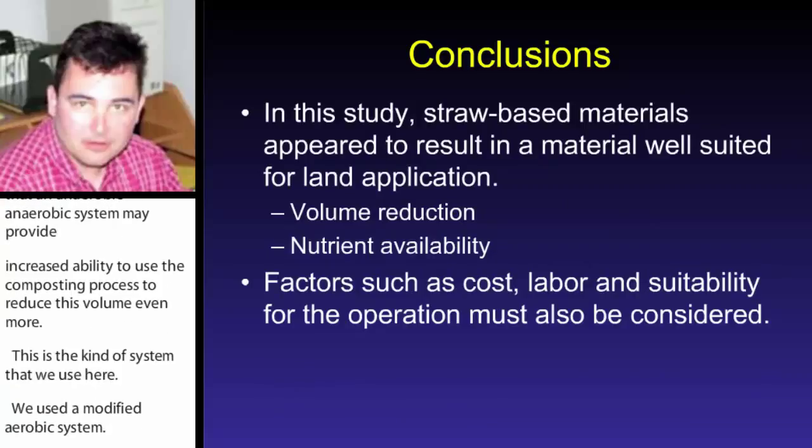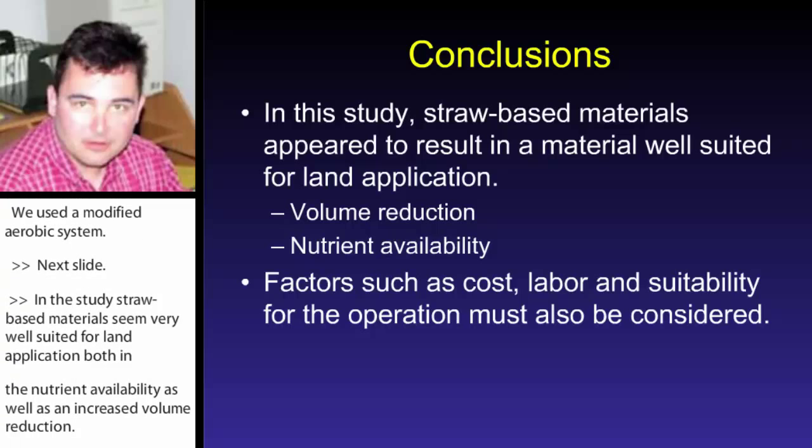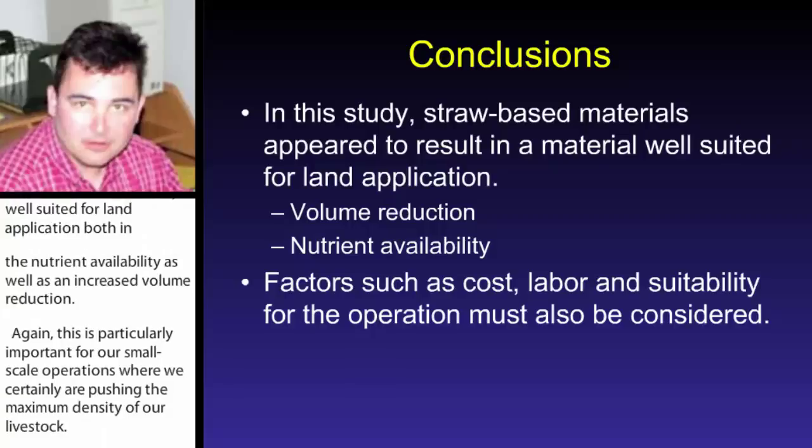In this study, straw-based materials did appear to result in a material very well suited for land application, both in the nutrient availability as well as in increased volume reduction. And again, this is particularly important for our small-scale operations where we certainly are pushing the maximum density of our livestock.